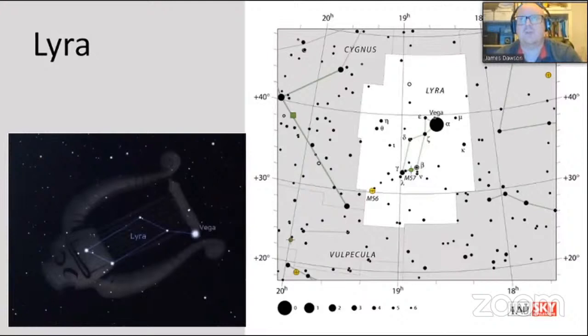Now, interestingly, Vega was the pole star 14,000 years ago, and will be again in 13,727 years. I'll put that in the calendar. So it'll only be about 5 degrees away from the celestial pole, unlike Polaris, which is less than 1 degree at the moment.